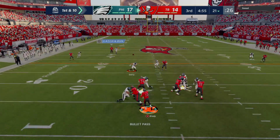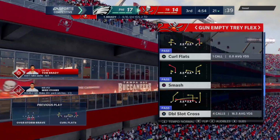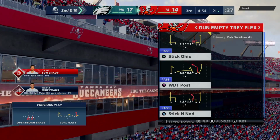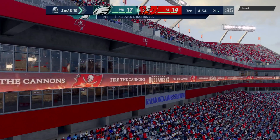He'll throw from the gun. And he knocks the ball away, and it falls incomplete. Mike Evans, the one he was looking for. And that'll bring up 2nd down. Looks like they went for the combo play there.